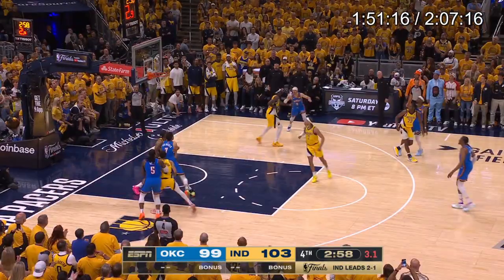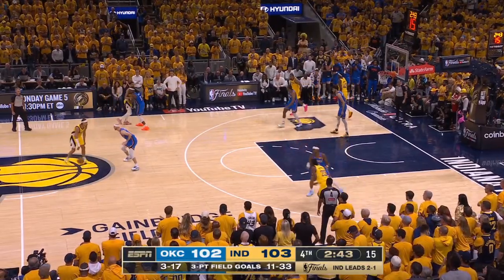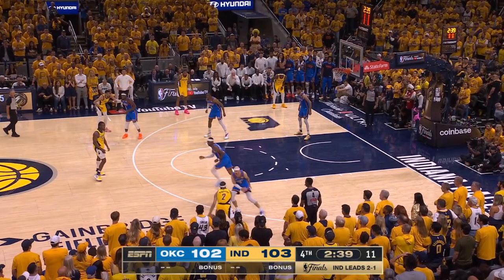151-36. So, this drive is an extremely close call. What happens here is Nembhard drives, Chet comes to help. What Chet needs to do to have legal guarding position if he wants to be in the restricted area is to have his feet set before Nembhard starts going up for his shot and to jump straight up. If he doesn't want to make body contact, that's fine. He just has to get the ball. But if he wants to make body contact, once he gets to the restricted area, he has to have his feet set and jump before Nembhard gets into his upward motion.